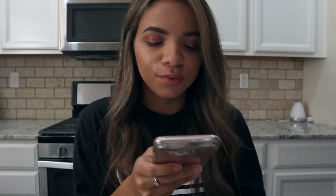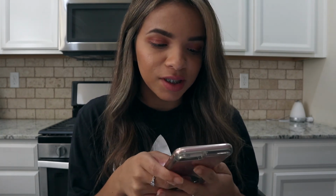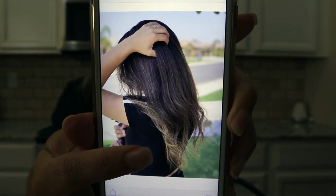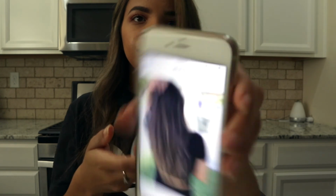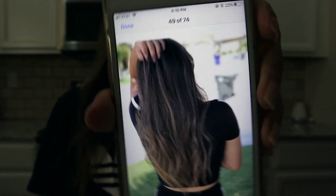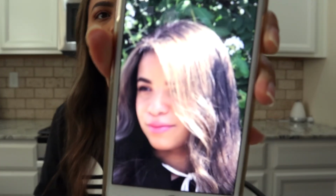So you guys can't really see my hair in this lighting. I'm just gonna show you pictures off my phone that I took, or that my sister took. So we took this picture, that one, this picture, that one, pictures of my hair in the sun. So you can see the difference in the color between shade and sun.